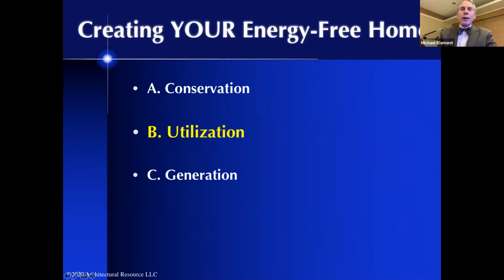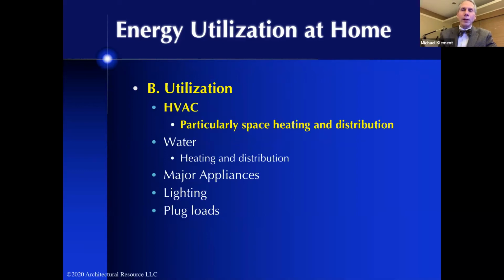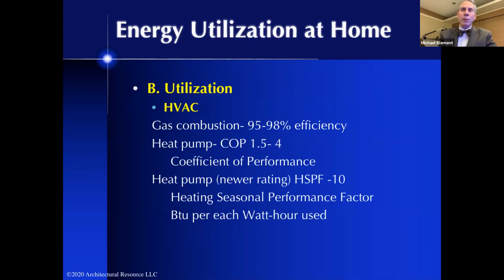Utilization. Utilization is the energy that we're using inside our home. So once we take care of all the energy that might escape or be lost from the house, now we're going to be talking about the equipment that goes in the house. The HVAC equipment, and in particular space heating and distribution in this climate zone. Water heating and distribution. We're going to touch on major appliances, lighting, and plug loads and their relative impacts on the overall energy performance of your home.